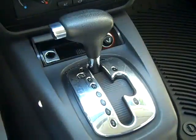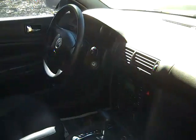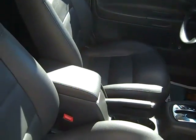This car has an automatic transmission, a CD player with AM/FM radio and cassette deck. Let's see, cruise control, power windows, locks and mirrors, and front, side, and head curtain airbags. The interior is in good condition, and the seats are leather.